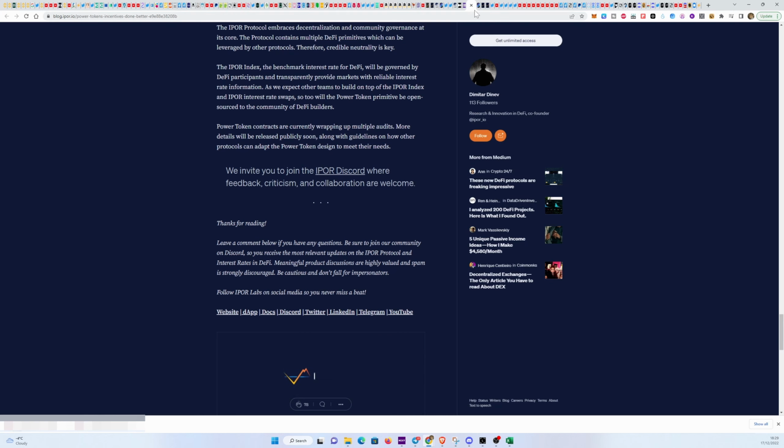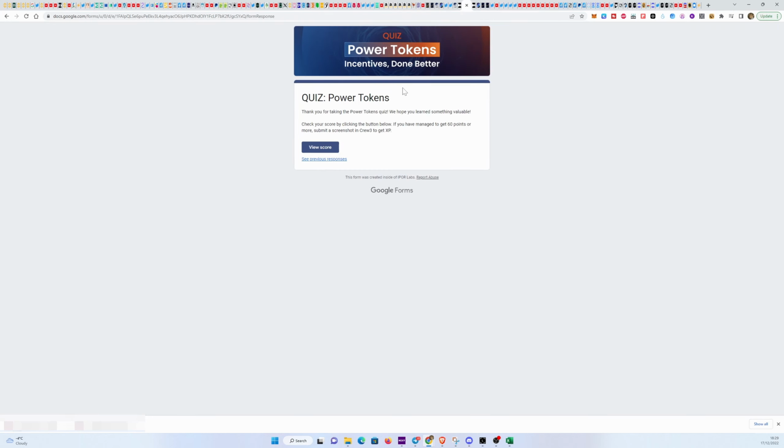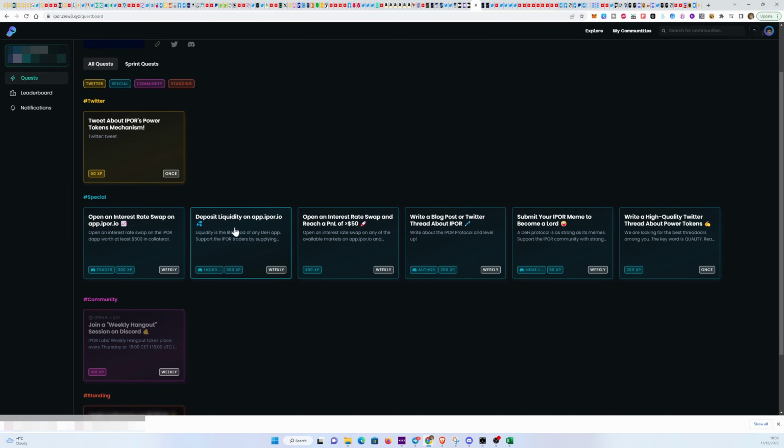And then also there's a new task available on Crew 3, which is the quiz. So you guys can take the quiz, check your knowledge, and you will be able to earn extra rewards as well. Now, the one task we're going to be doing today is the depositing liquidity part, because unfortunately, since we are working with the Ethereum mainnet, you need to be a little bit conscious about the time that you do it, and what kind of costs are associated.